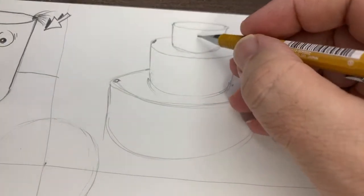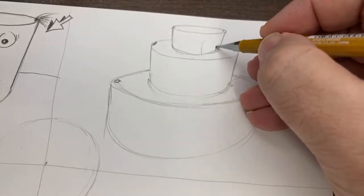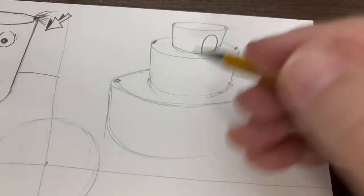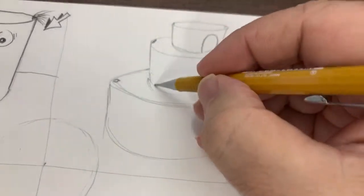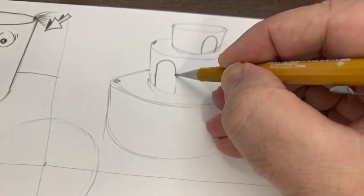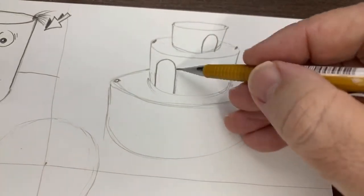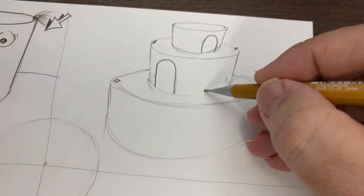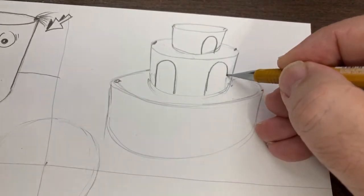So up here, this is the first layer, so I'm going to put one door. This is the first layer, there's one door, okay? I'll put it on the right side. Now, this is the second layer, so I'm going to put two doors. I'm going to put a door on this side, two verticals, curving the top. Notice how this line is longer than this line. That's size, near things are lower. So this is layer two, so I'll put two doors on this one.